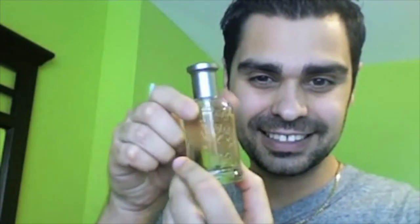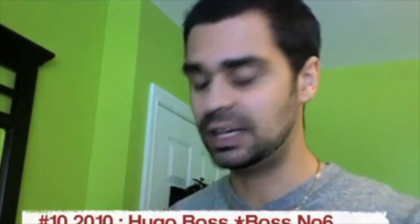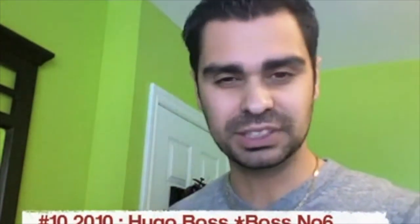My new number 10 is an old favorite. Oh, I love this stuff. I just started enjoying this again. This is a high school scent that I used to wear all the time. Boss Bottled. Look at the little bottle. Boss Bottled. This stuff, oh yes. Great for winter. Amazing. Powerhouse. Good stuff. Number 10 for winter. Yes.